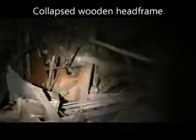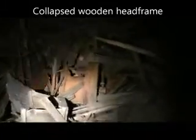Okay, made it to the mine entrance, and here's part of, I guess, an ore bin head frame. Yeah, I believe this was the head frame. And this is probably a vertical shaft. There's the hoisting wheel. And looks like they sealed up what would have been the double compartment shaft.